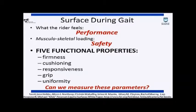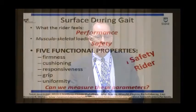The idea of this is to get away from using engineering words all the time and think about this from the rider's perspective, from the trainer's perspective. Then as we go forward, we can begin to include more measurements to understand the horse's demands on the surface. The words we came up with are not perfect, but they're workable. If we look at it as firmness, cushioning, responsiveness, grip, and uniformity, the next step we have is, then can we measure those parameters? Let's look at what those parameters mean.